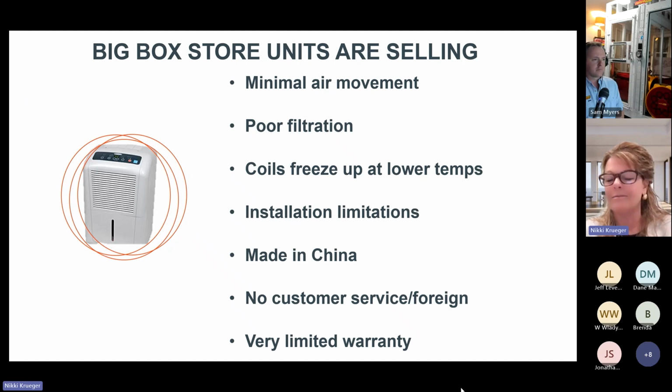So again, we talked about those big box units. I think the best quote I ever heard from a consumer was, a Santa Fe kind of isn't your first dehumidifier, but it's your last. As they had to go through several of these portables before they finally decided that it's time just to invest in one that was actually designed for a crawl space.